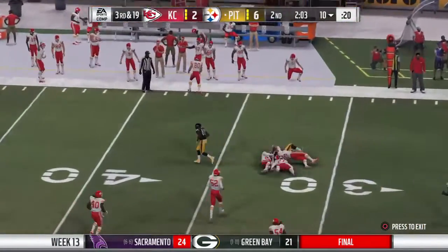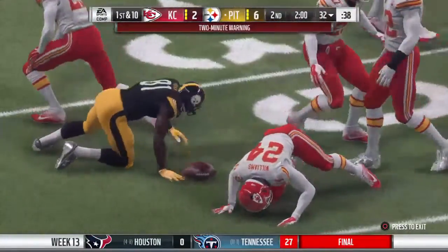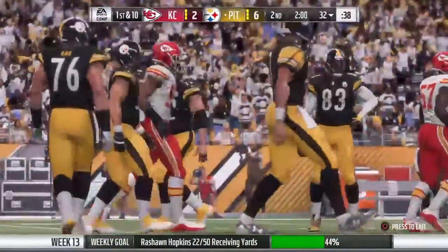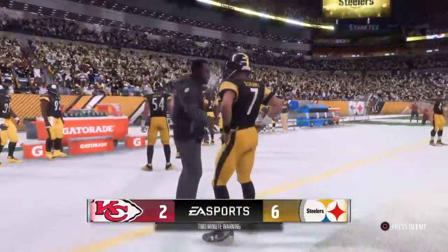Hopkins with quick feet, and he's able to get this one all the way past the 30. A good pickup there of 22. 2 minutes to play here in the first half. Back to Heinz Field after this.